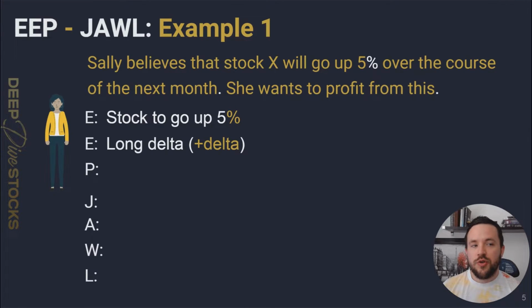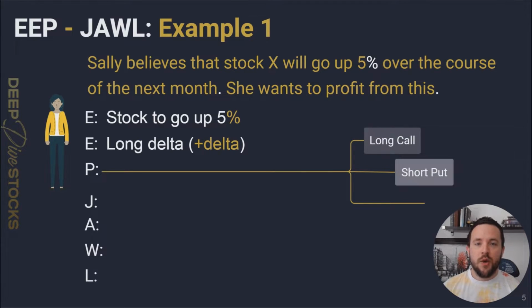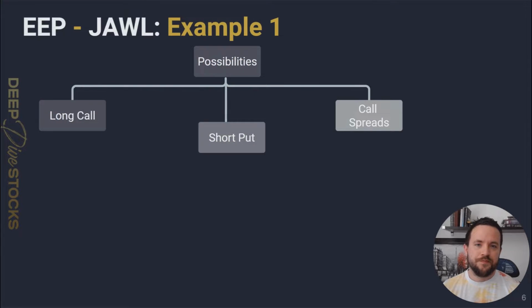And we have a few possible options plays that we can employ in order to benefit from this. We could do the standard long call. We could just purchase a call. We could do a standard short put, or we can do some kind of spread. Let's look at each one.